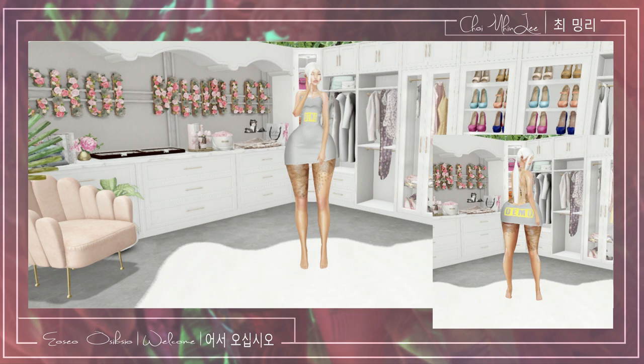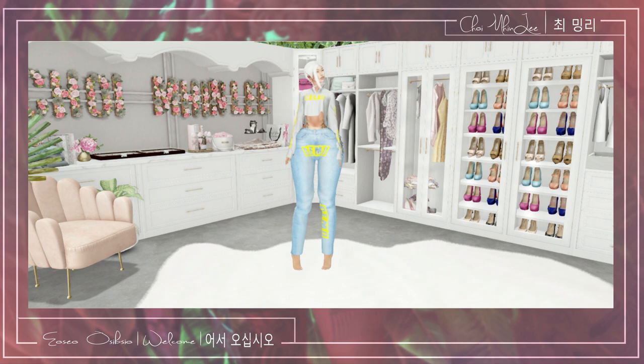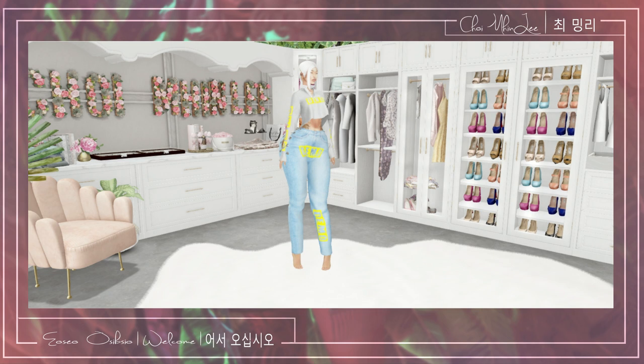Next from Boosh, a pair of two separate items but still from Boosh, I am wearing the Alexia chained jeans and the Kallie cropped Rugby shirt.